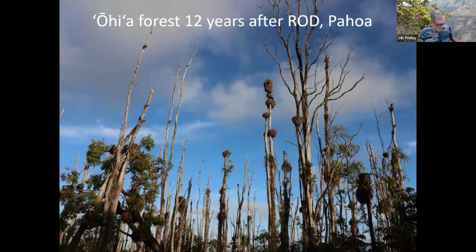This is a picture of what a forest looks like 12 years after it first gets infected by ROD. This was a healthy ʻŌhiʻa forest. If you know the Big Island, it's at the height of land as you go from Pahoa up and then down to Kalapana and that area. And after 12 years of infection, the ʻŌhiʻa are dead. The fine branches have fallen off, and all that is left in this area is a bunch of poles. Whatever was native in the understory has probably been swallowed up by all the weeds that have come in. So this is what's at risk, things turning into something like this.